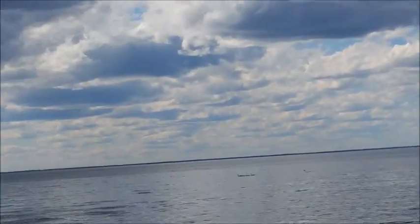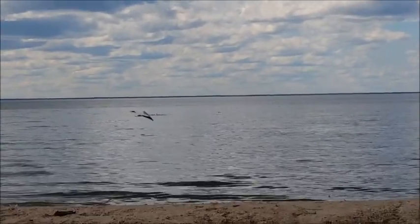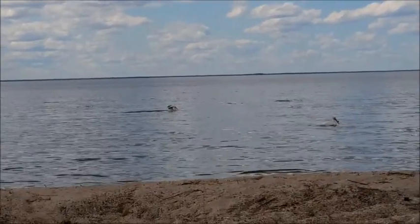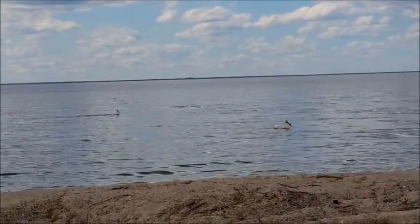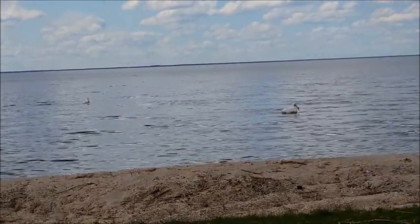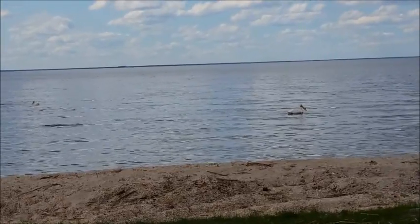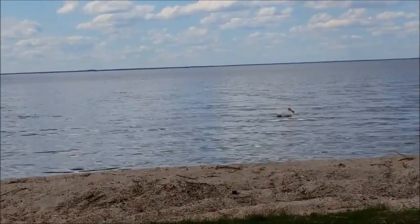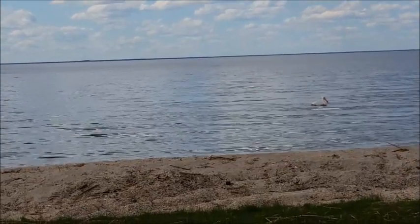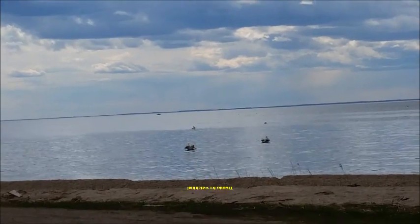There comes a female. Oops, where is it? She looks like she might be interested, huh? Tis the season. That might be his mate. I don't know. Anyway, there's our pelicans. Let's get back around to the other side by the woods and go hit the trail.